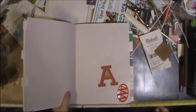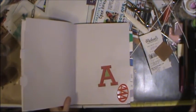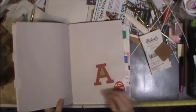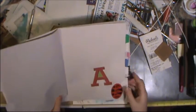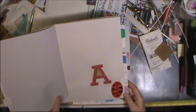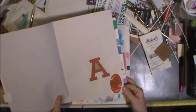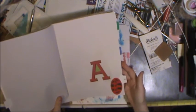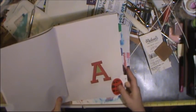I added this A over here because I didn't think it was going to be of the right size to utilize on any page anywhere because it's a bit big, so I slapped that in there. I got this sticker from AAA and they wanted to con me into getting in their program. I'm in another program that's just as good, if not better, for a good price.